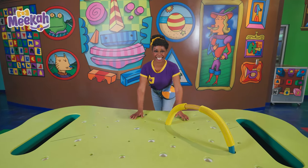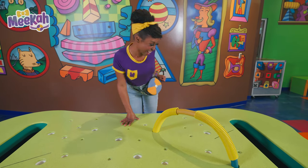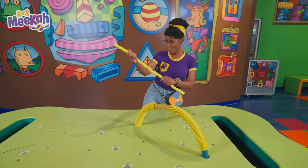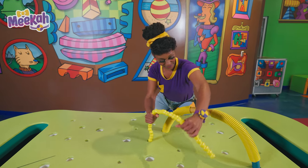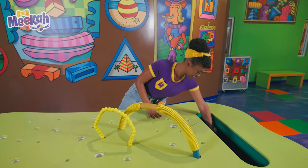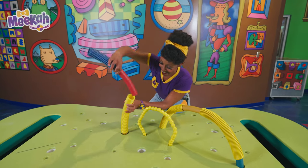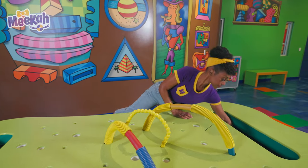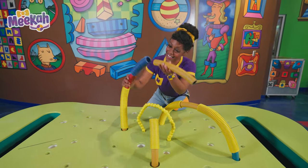Whoa, what's this? Oh, we can build something out of these pieces. Let's give it a try. Ooh, I wonder what's in here. Whoa, this is really bendy. Ooh, let's make another bridge. Two bridges. Ooh, let's make a third bridge. Wow. Okay, those connect there. I think I need a couple more pieces. This'll work. One more. There we go.